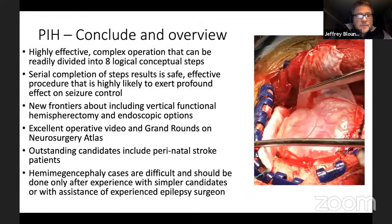So it's a highly effective, complex operation, but if one completes these steps in a stepwise manner, it's a safe, effective procedure that's highly likely to exert a very profound effect.